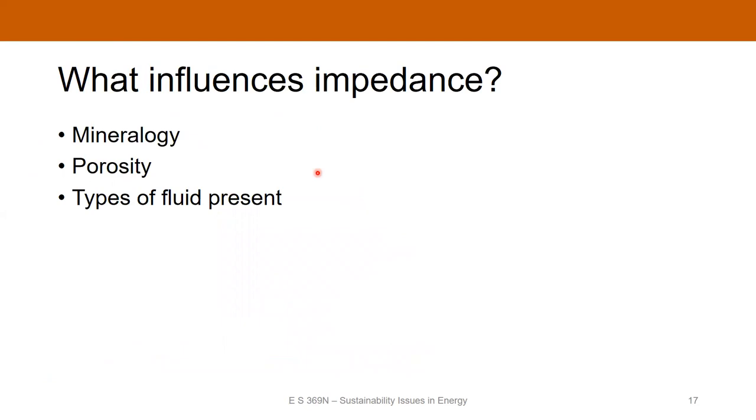So things that influence the impedance are mineralogy, so the properties of the minerals that make up the rock, the porosity of the rock, so how many holes it has in it, and then the type of fluid that's present, specifically the compressibility of that fluid. So a rock containing gas is going to respond differently than a rock containing water, because gas is so much more compressible than water.